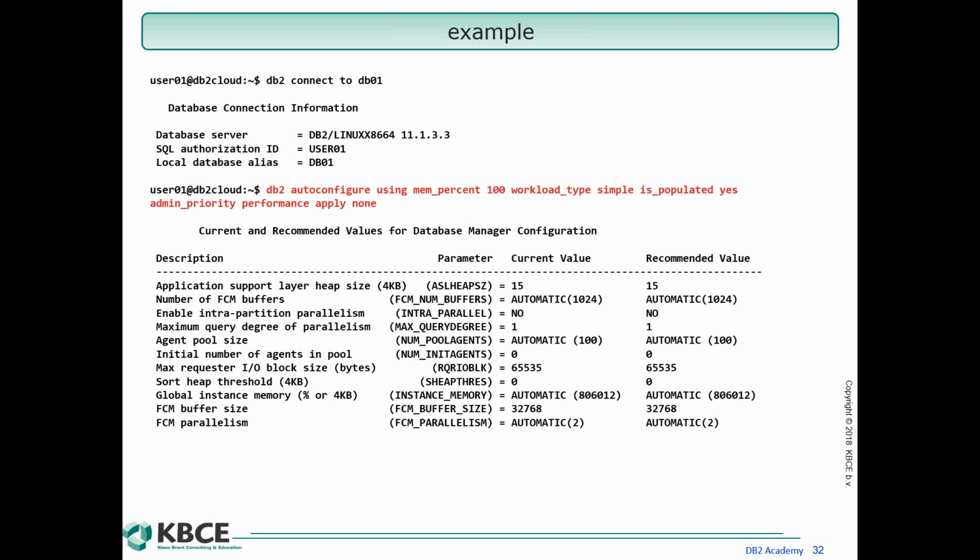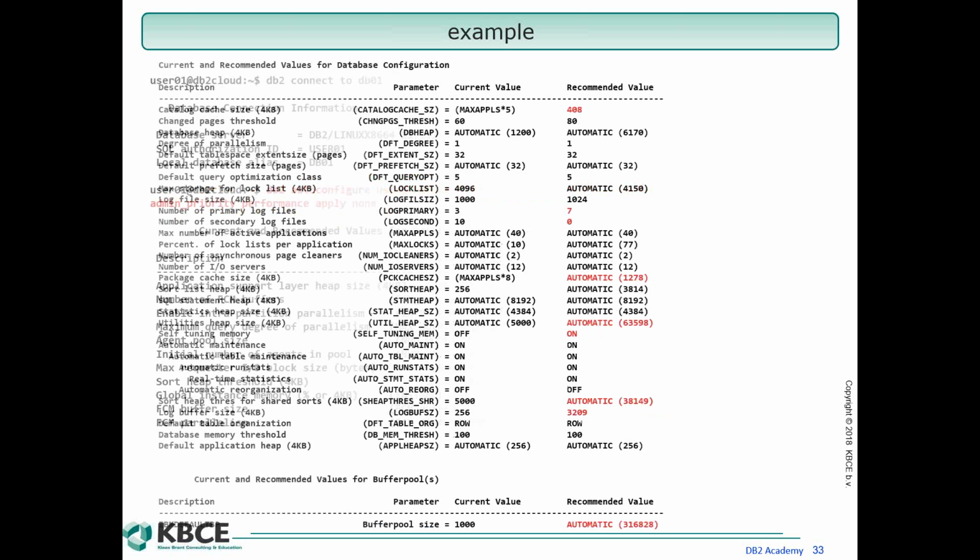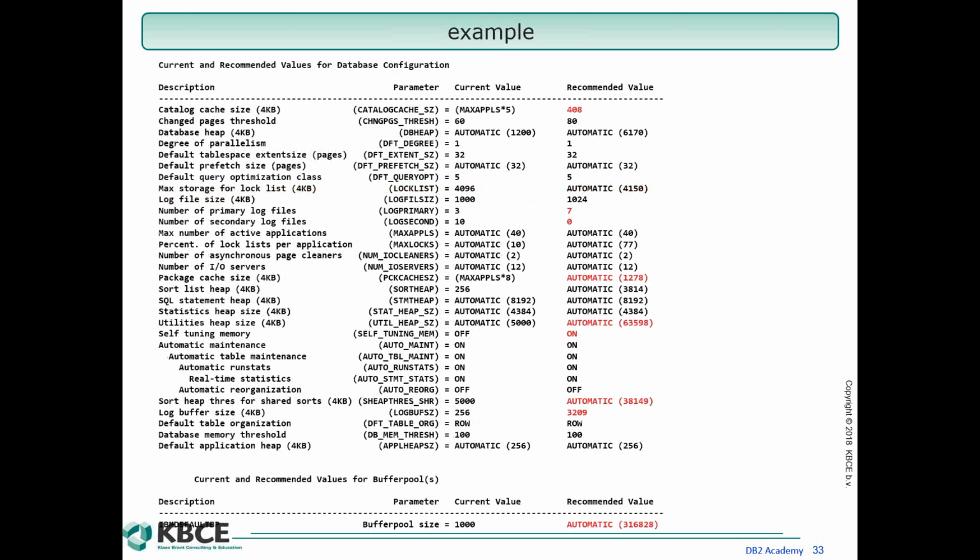And then it comes back, and it has advice on the database manager configuration, and it also has advice on the database configuration. As you can see already, it comes back with stuff like the package cache size, which should be different. And I still disagree here. It goes from max apples times 8 to 1278. If I bring up a new database, my package cache size is 8,192 pages of 4K. That's where I start, and from that point on I see whether I need more. So this is like 1/8 of that, and that is not very good.